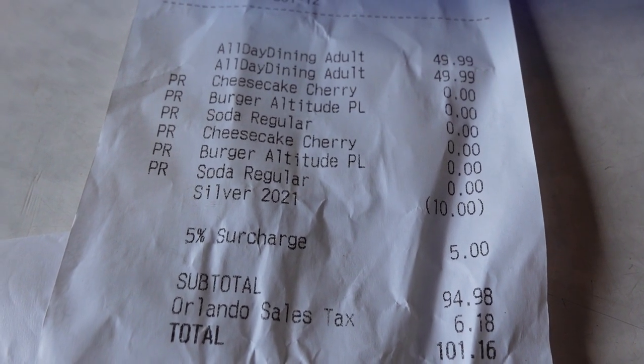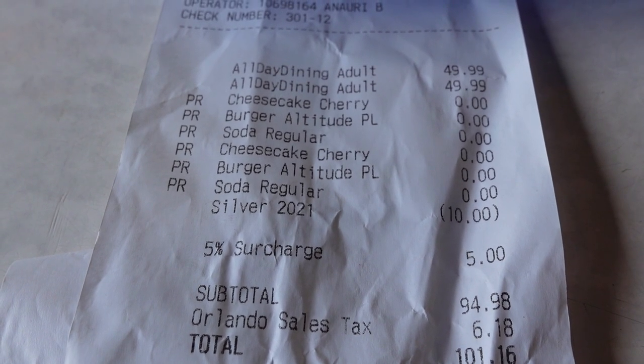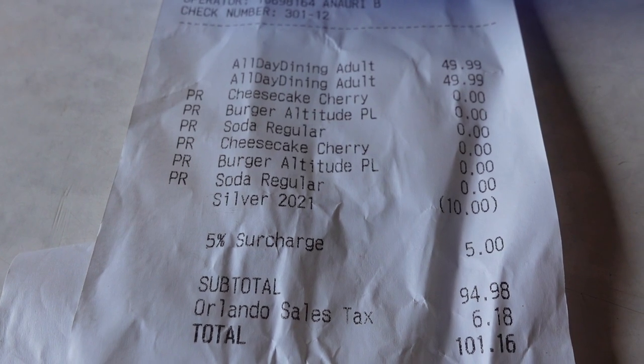So we do get a $5 discount for each of the all-day dinings because of our silver pass member status. And they do charge a $5 surcharge for whatever reason. We ended up paying $101.16 for our all-day dining for two people.